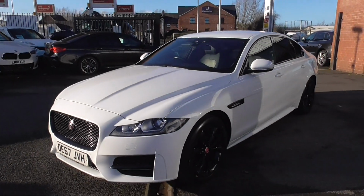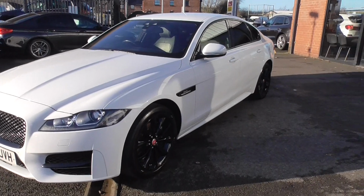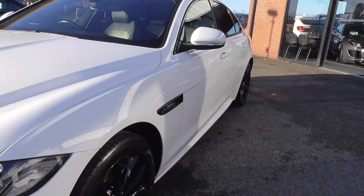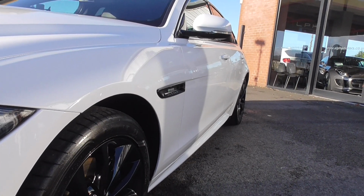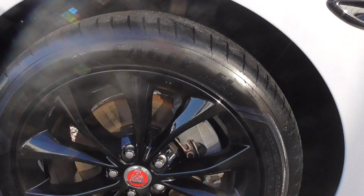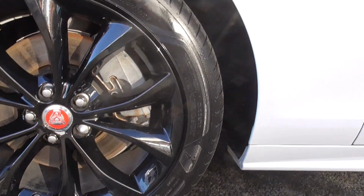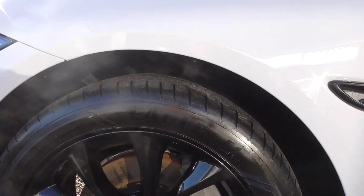Very easy to drive cars these. That silky smooth ZF gearbox is arguably one of the best on the market today. The car itself is in exceptional order. All the wheels are in perfect condition. This car is a testament to the previous keeper's care. All the wheels are nigh on perfect. Not a mark, not a curb whatsoever.